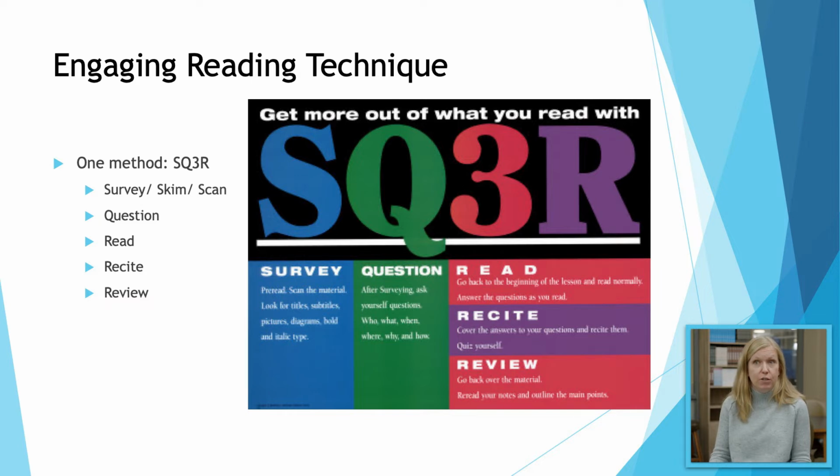The Q stands for question. And so you will want to create questions for yourself. Sometimes you can even turn headings into questions that you will be able to go back and answer. Then you'll read, and maybe even during the reading you're taking notes or doing something engaging as you're reading, which we'll talk about a note-taking technique in a moment. Then you'll go back and you'll recite the answers to the questions.